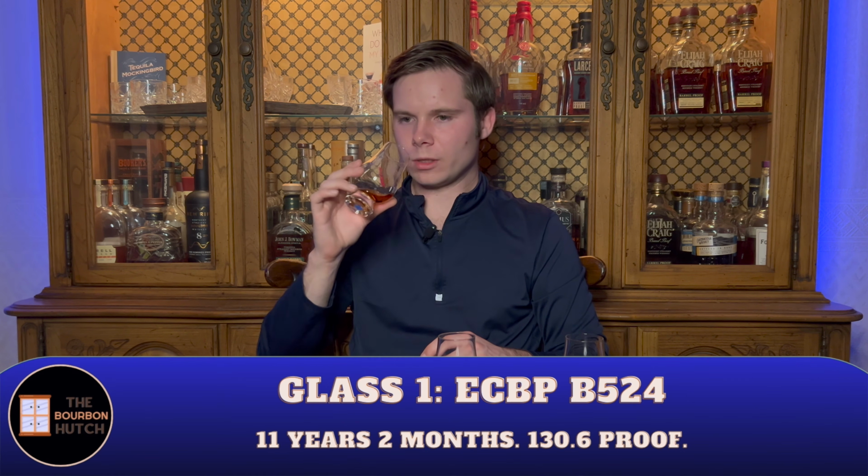Barrel char. Definitely some ethanol punch, and I've let these open up for about 10 minutes, still coming out a little hot. Some sort of creamy peanut experience, peanut brittle. But yeah, spicy. It's not super complex, but it's got that caramel, oak, peanut core to it, but a creamy kind of peanut experience. All right, let's go into glass 2 here on the nose.